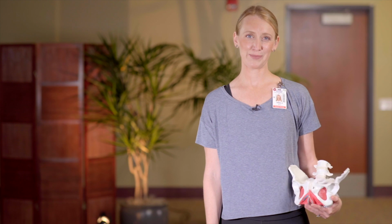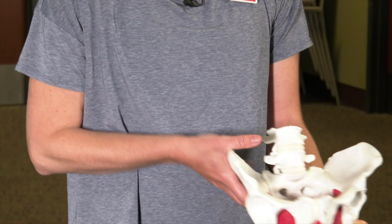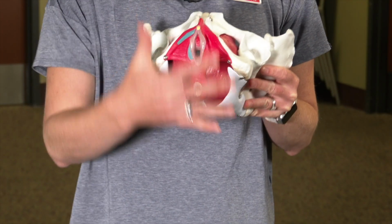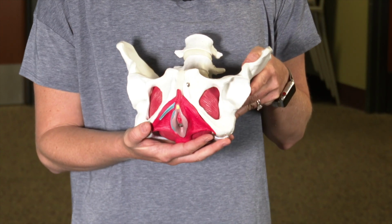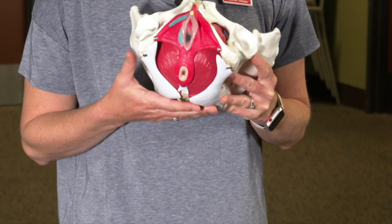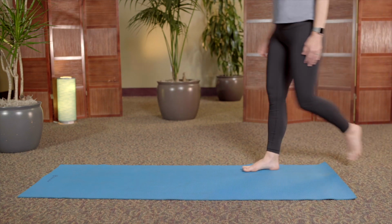The first exercise I'll demonstrate is the Kegel exercise. The Kegel exercise activates the pelvic floor. The pelvic floor is the group of muscles at the base of the pelvis. These muscles help to support your pelvic organs, maintain urinary and fecal continence, and help with sexual function. It's important to retrain these muscles whether you've had a vaginal delivery or a C-section. You can begin Kegel exercises right after the baby is born, as long as they don't cause pain or make your vaginal bleeding worse.